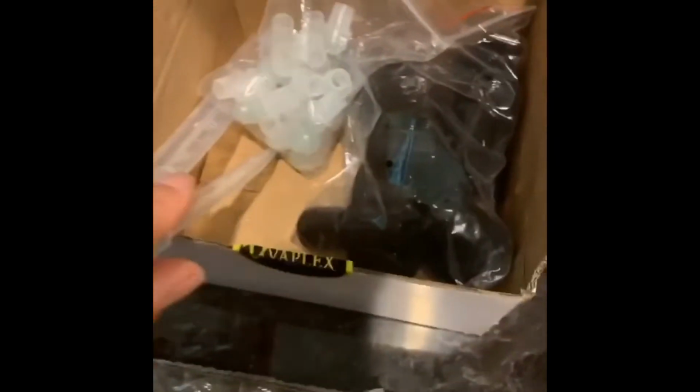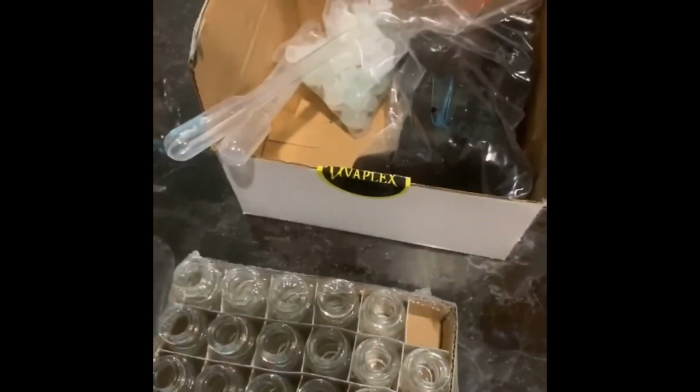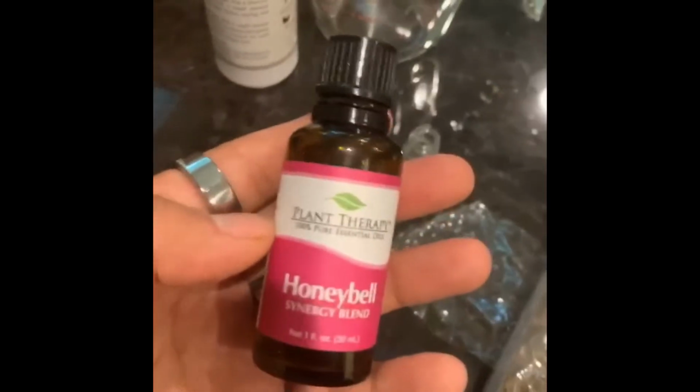Stir it up. Honeybell in there. And this box even comes with the droppers, so you literally can suck it up and fill them all up. 24 roller balls with the droppers, everything you need. It's $10 on Amazon, $10 for 24 little gifts. The smaller bottle of Honeybell, I think, is like $10. The carrier oil is $20.